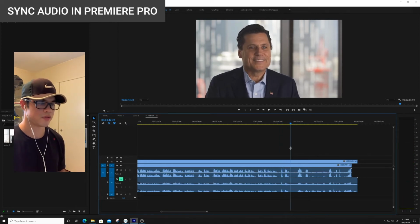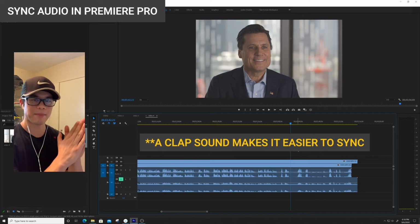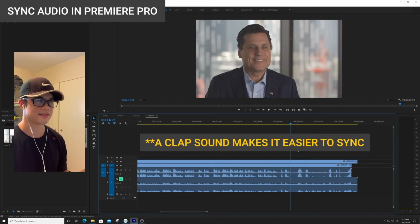Easy. You don't have to try to find the waveforms and align them manually. Saves a lot of time. One thing that really helps out a lot is if you're filming, have at least some sort of clap or distinct sound so that you're able to see that spike in the audio waveforms for both cameras. So that helps out a lot.